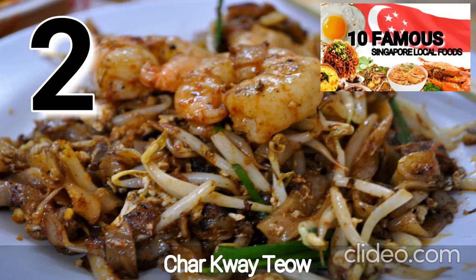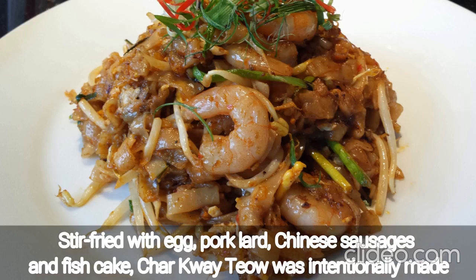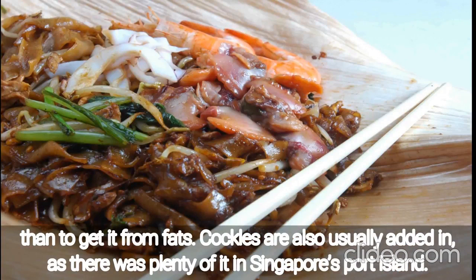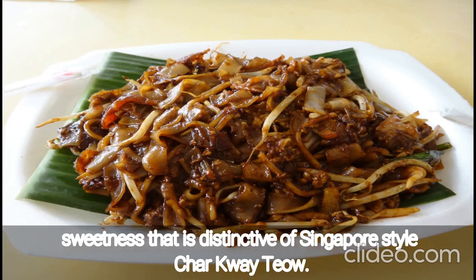Number 2. Char Kway Teow. Char Kway Teow is another signature Singapore noodle dish made with flat rice noodles, with sweet dark sauce. Stir-fried with egg, pork lard, Chinese sausages, and fish cake, Char Kway Teow was intentionally made to be loaded in fats because laborers in the past needed a cheap source of energy, and what better way than to get it from fats? Cockles are also usually added in, as there was plenty of it in Singapore's Port Island. A Penang Char Kway Teow variation exists as well, using chives and prawns, and lacks the sweetness that is distinctive of Singapore-style Char Kway Teow.